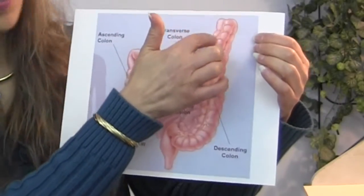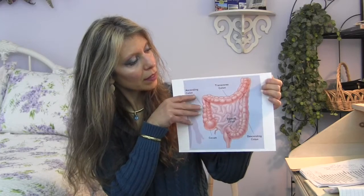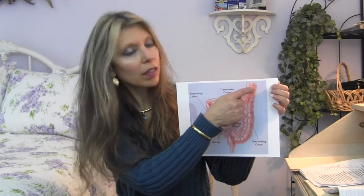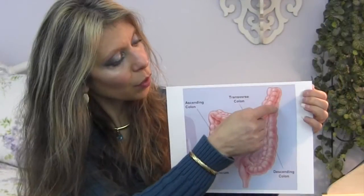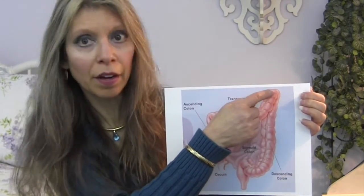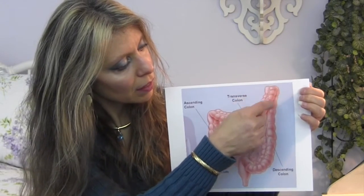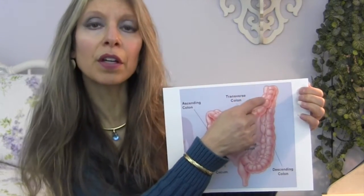Also, up here you have your spleen. This is an area of the exam that's very challenging for doctors because they have to get around the spleen. So that's called the splenic flexure right there, where the proximal colon or your transverse colon meets the descending colon, and getting around there can be challenging.